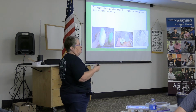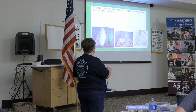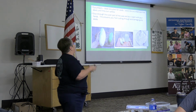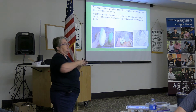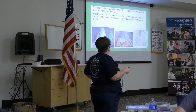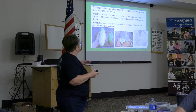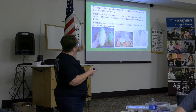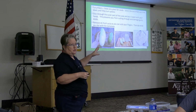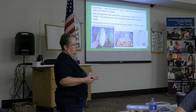Again, they get bitter when they get big. So leave the cucumbers on the plant until they turn yellow like this one. Slice through the outer part of the cuke and then pull it open with your hands so you don't damage the seeds. I did not know that. If you cut through it all the way, you can cut through some of the seeds. And then you're pretty much going to remove the pulp with your fingers and then do what you do with the tomatoes, which is put them in a glass of water or a jar for a few days, let them soak a little bit, rinse them, and then put them out to dry.